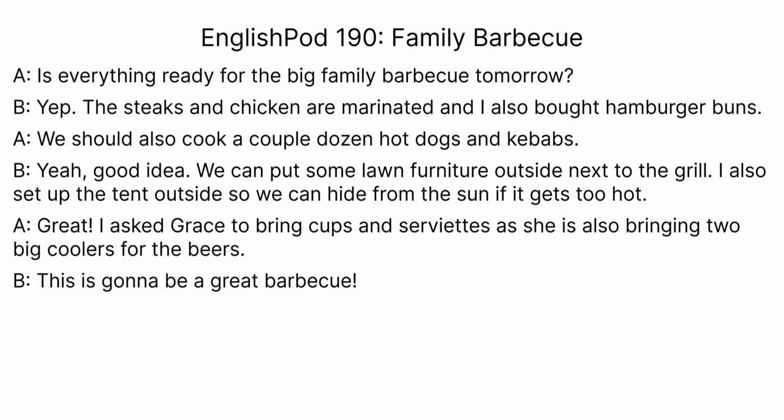Is everything ready for the big family barbecue tomorrow? Yep, the steaks and chicken are marinated, and I also bought hamburger buns. We should also cook a couple dozen hot dogs and kebabs. Yeah, good idea. We could put some lawn furniture outside next to the grill. I also set up the tent outside so we can hide from the sun if it gets too hot. Great! I asked Grace to bring cups and serviettes, as she is also bringing 2 big coolers for the beers. This is going to be a great barbecue.